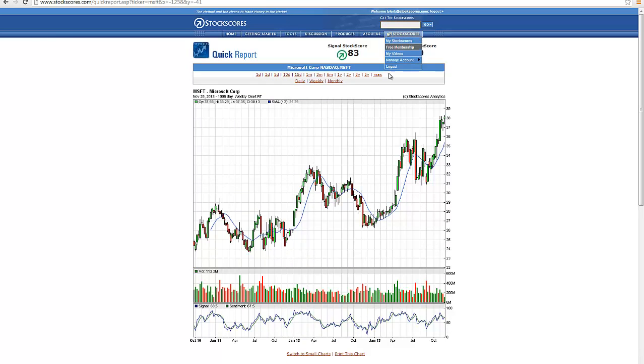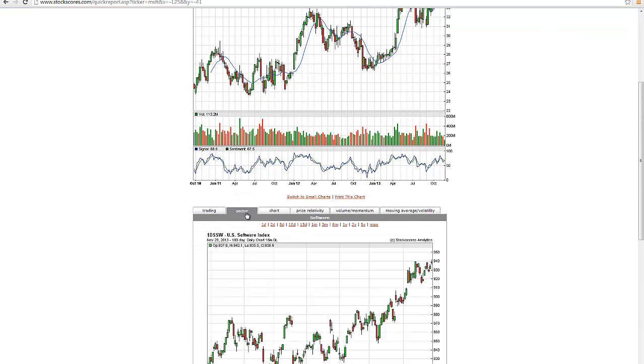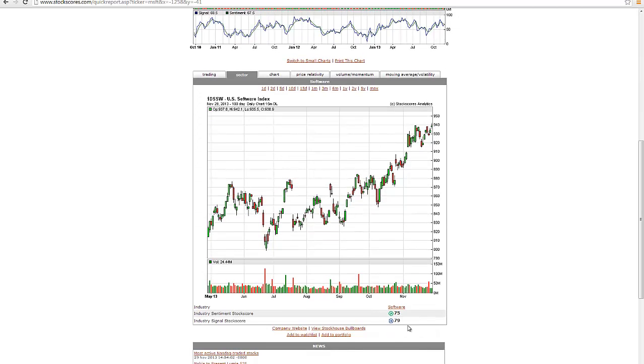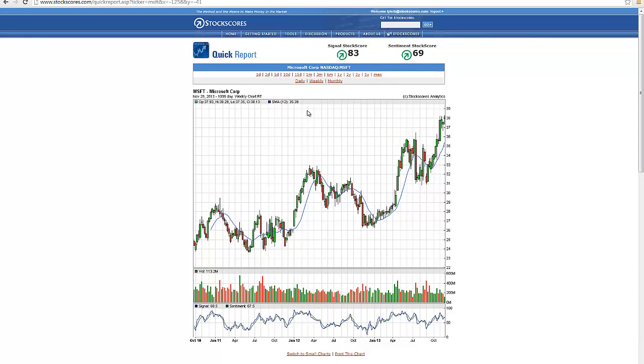So I can punch in MSFT and then go to the bottom of the chart and select sector, and you can also see the chart of the sector index and its corresponding sentiment stock score. Now you also may want to build a watch list, and this is something that free members as well as paying members can do on Stockscores.